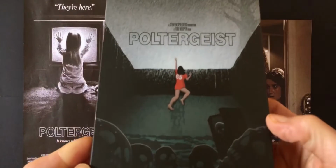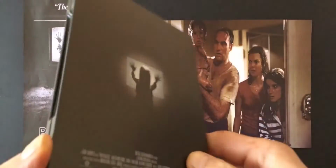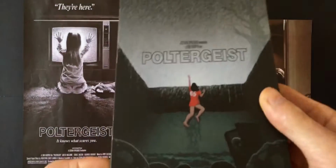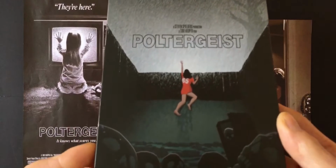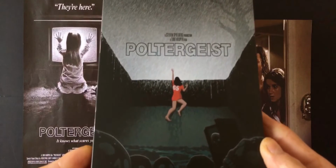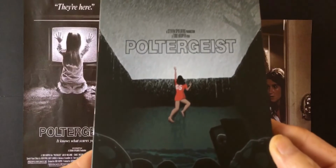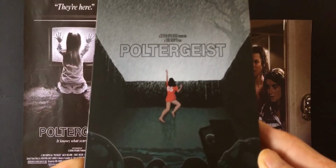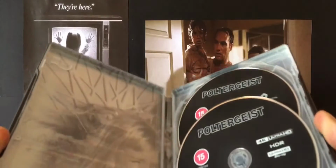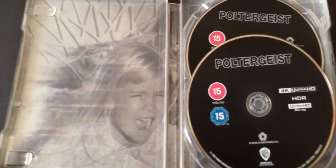So to the steelbook, and you get that iconic shot, and not the steelbook cover that I was expecting, but it's different. It is relevant to the movie, and you get the famous tree overlooking the house of the family. And you get a picture of the young girl played by the young actress Heather O'Rourke.